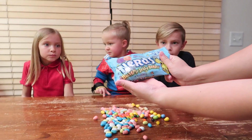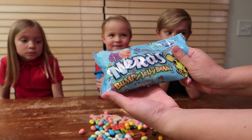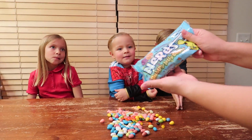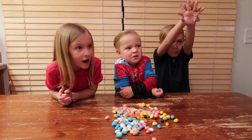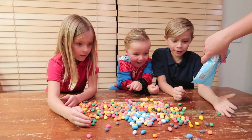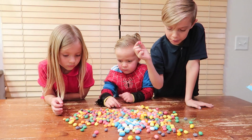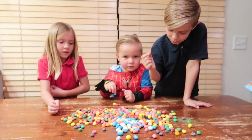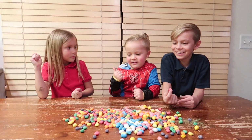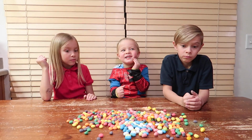Okay, I've never seen these before. They are Nerds Bumpy Jelly Beans. So they're jelly beans covered in a Nerdalicious shell. Do you guys like Nerds? Yeah. Okay, let's see if we like Nerds. Okay, that's too many. Actually, I've picked too many greens. I'm going to go with red. Okay, one, two, three. Put them in your mouth. Hey, I chewed it.